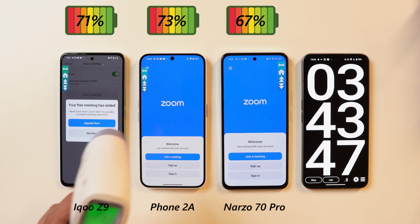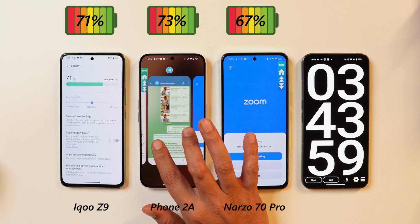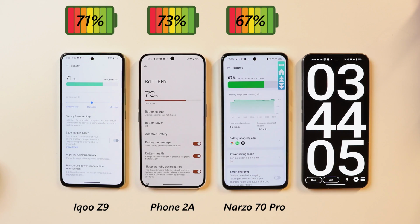And after the video call, we noticed maximum battery drain on iQOO Z9, which drained 10% of battery in 40 minutes of video call, followed by 9% battery drain on Narzo 70 Pro, standing at 67%, and Nothing Phone 2A drained the least amount of battery, which was only 7%, standing at 73%.